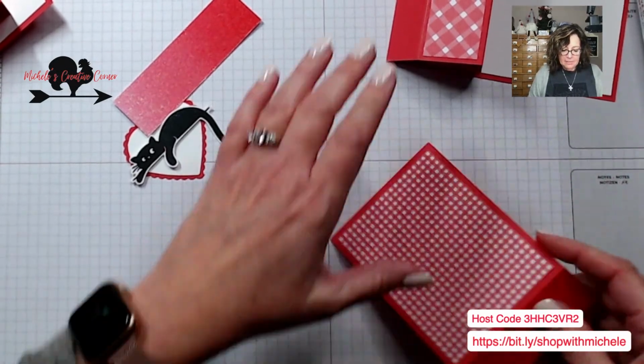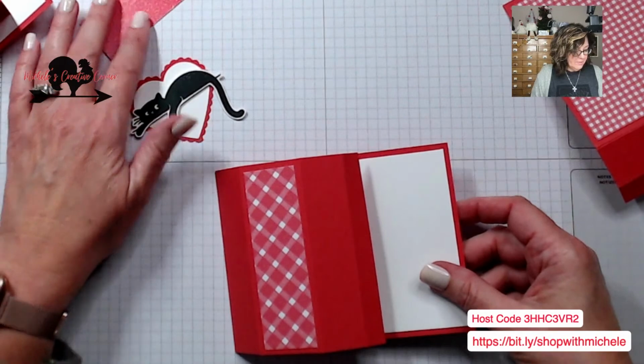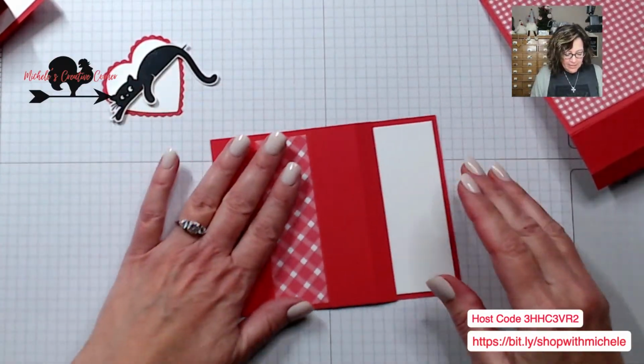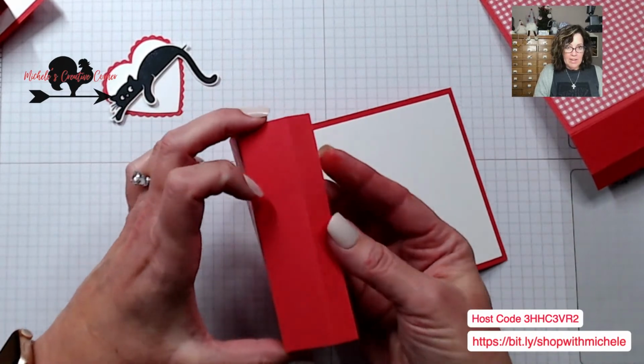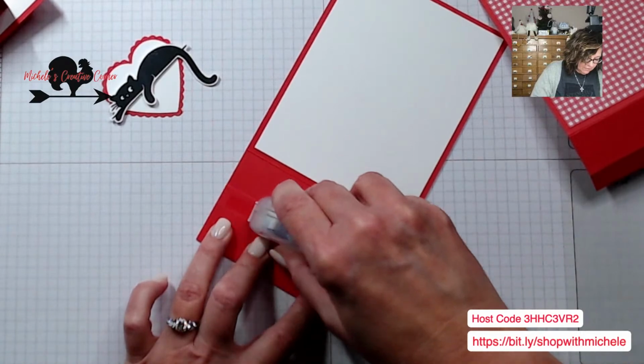All right, there's that. Now let's talk about how this goes together. I think I've got everything except I'll need to get a strip of paper for the greeting. All right, so we've got this all folded over. Now I'm going to open this up and put, on the little 1/2 inch flap, that's where my adhesive is going to go.